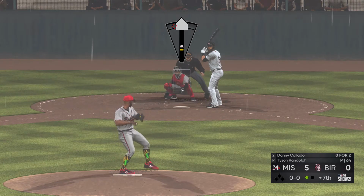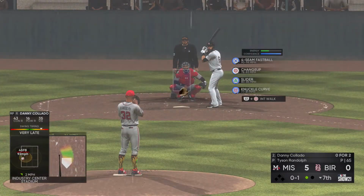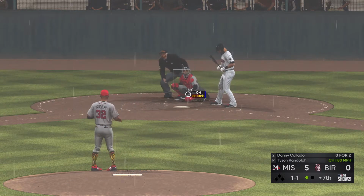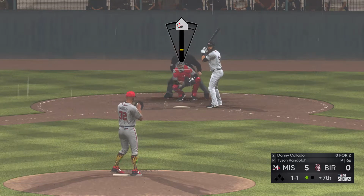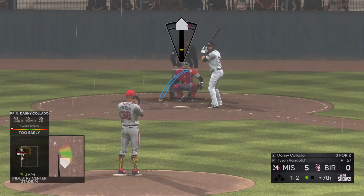To the plate now, Danny Collado. The right fielder, Danny. He slaps that one away, and the count will be 0-1. 0 for 2 for him to this point. 1 down. He's ready. Here's the 0-1. 1-1. Who jumped the gun a bit on that swing, and he's down 1-2.